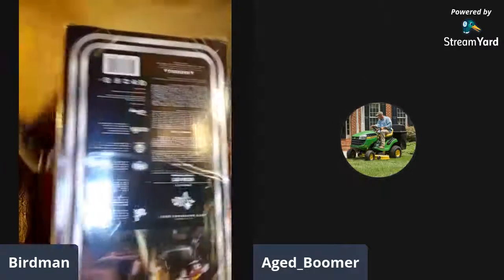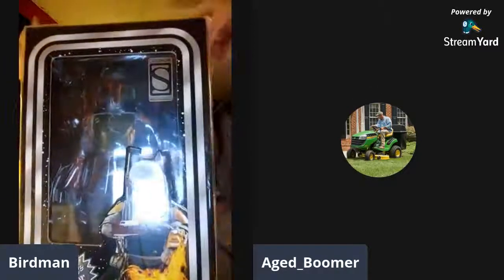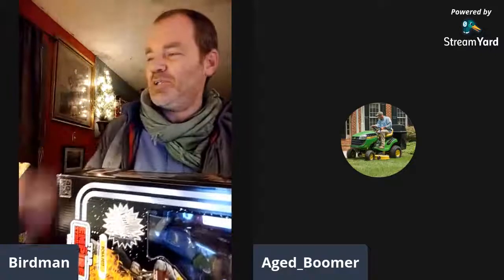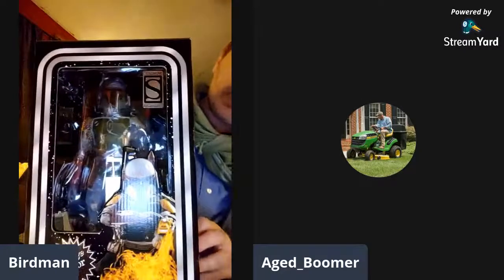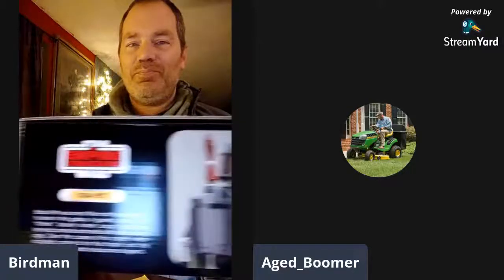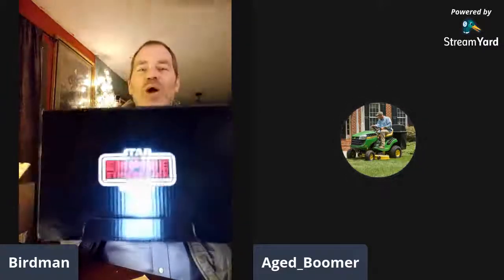Oh, Sideshow Collectibles. Oh, yeah, that looks fancy. Boba Fett. This is, yeah, wow. These are way too much money, but you only live once, right? Here's the box. Here's the side of the box. Oh my goodness. That looks fancy. The bottom.